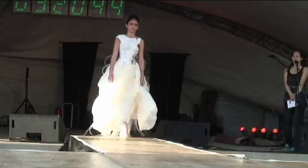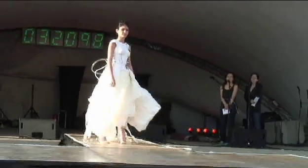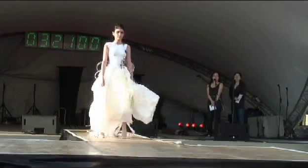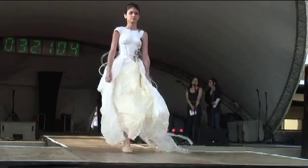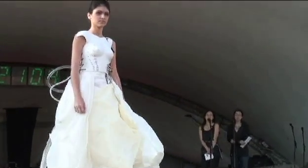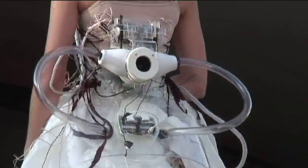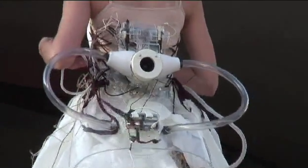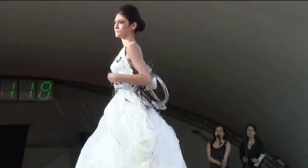The inflatable dress is a concept used to experiment with the form of a dress, using a reversed vacuum cleaner to inflate different chambers within the dress. We're trying to experiment with different shapes and forms. So as you inflate the dress, it'll go from a smaller fitting garment to a big voluminous gown.